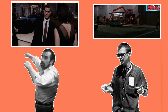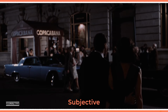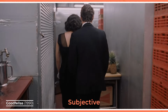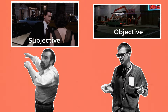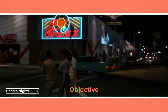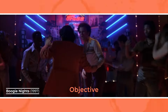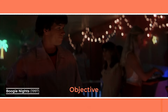Filmmakers can also use long takes to tell the story in one of two styles. A more subjective style where the camera is latched mainly onto one or a couple of characters as they move through a space, like this 4-minute shot from Goodfellas. Or in a more objective style like the opening shot of Boogie Nights, where the camera flows from an establishing shot into showing various different members of the ensemble cast as the camera progressively roams around a nightclub.